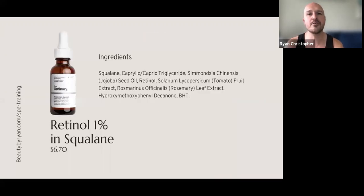Now, I pulled a few products from The Ordinary's website to give you a few different examples as to why these products may or may not be beneficial to our clients. And when I say our clients, I'm speaking on behalf of being an esthetician and having clients that love to shop online.